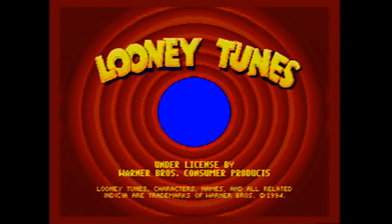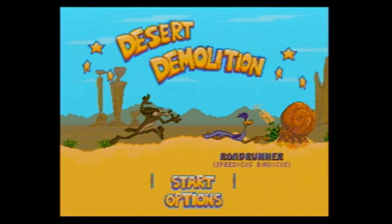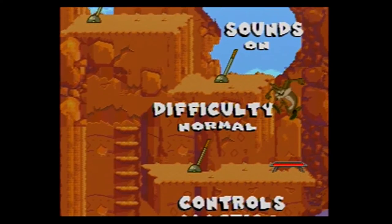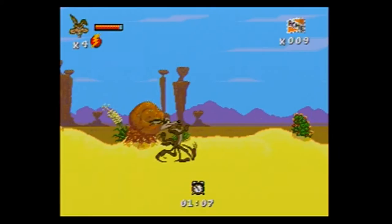Time for a relatively unknown game. Desert Demolition, starring Roadrunner and Wile E. Coyote, released in 1994. This hidden gem was originally panned by critics, but it has a lot to offer. I mean, from the game title, it's just bursting with charm. Relatively small thing, you actually control the character in the options menu. It's not too earth-shattering, but it's a nice touch.